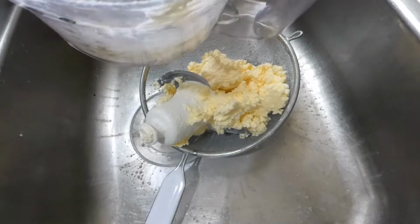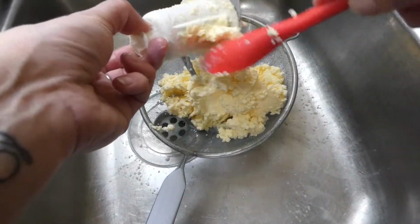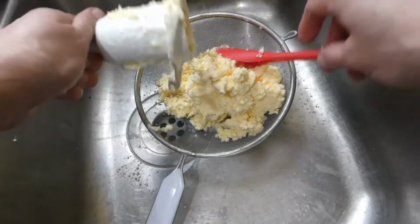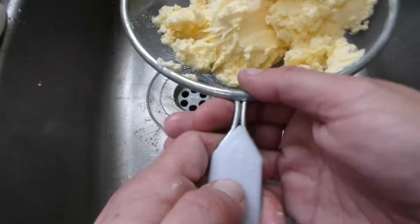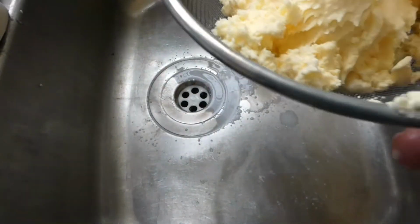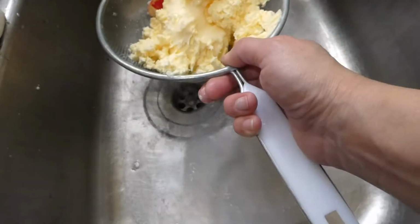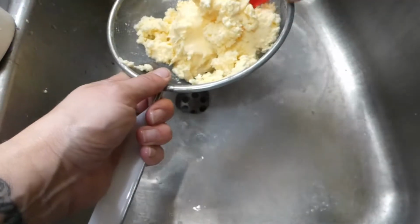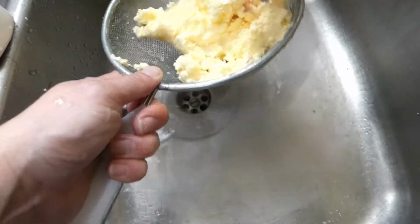Get all that delicious butter out. Scrape off the blade. Let me finish scraping this off and I'll be back. Right, next we're just going to use cold water. So that's cold. And you're going to rinse it off.